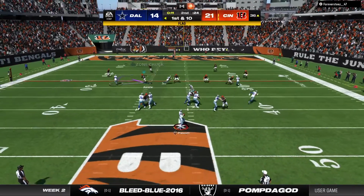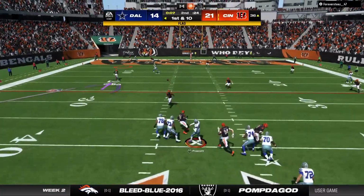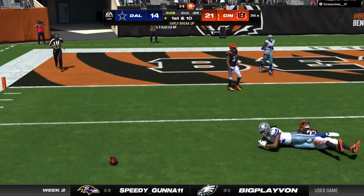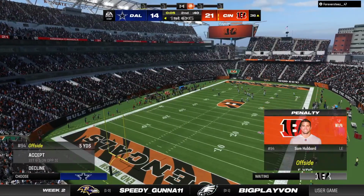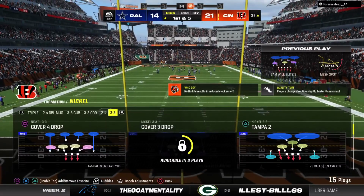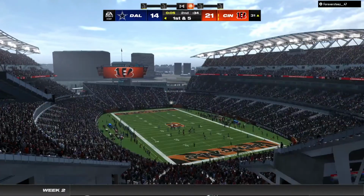Flag comes in. This might be a free play. And this one drops incomplete, but I think the defense jumped. Well, we looked at each other right when he flinched. We knew that that flag was coming. Yeah, offsides, easy call, mark off the 5, and keep it moving.